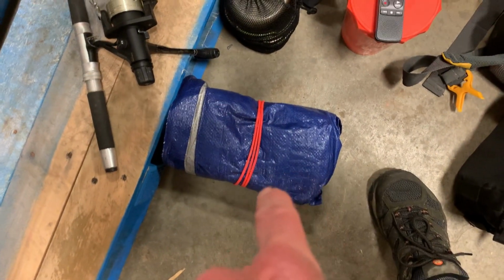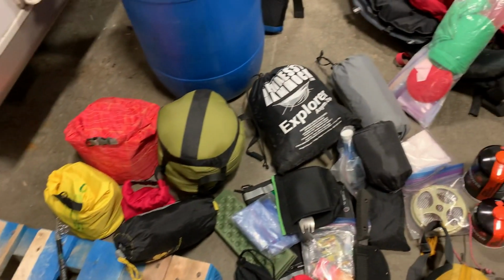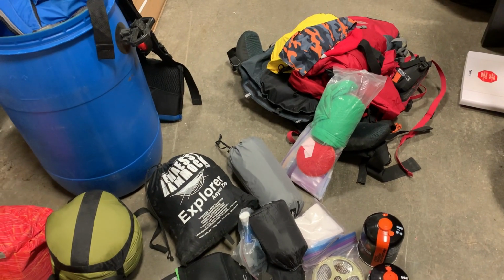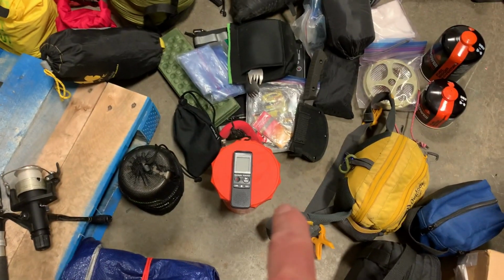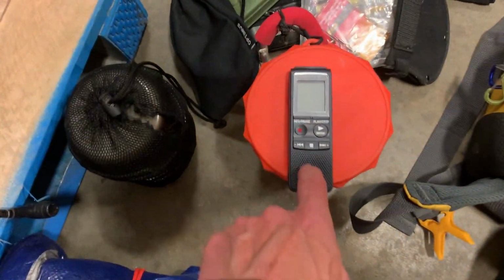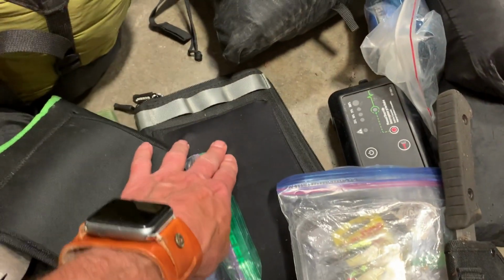I always bring a tarp, of course, and of course a fishing rod and my GoPro for on the canoe. So I have the Grumman canoe, spare paddle, my paddle, of course the emergency kit. I'm bringing the recorder for the Canada Day contest. I do have my solar panel down here. Oh, I got some ants crawling around. I have my solar panel down here for charging my gear.